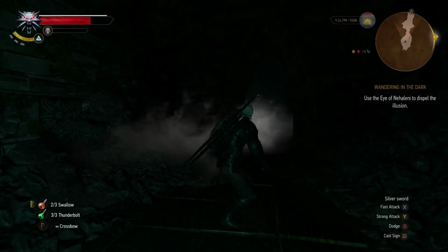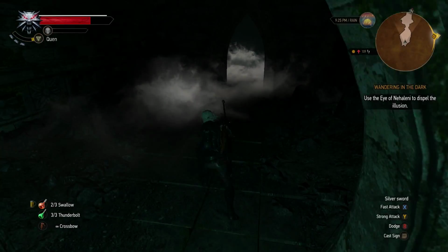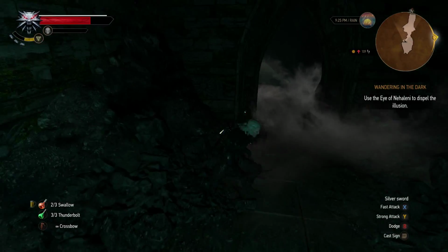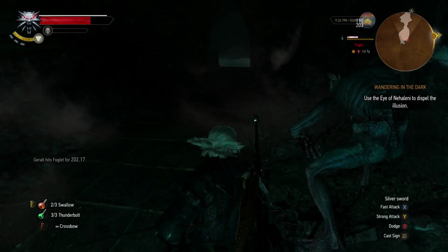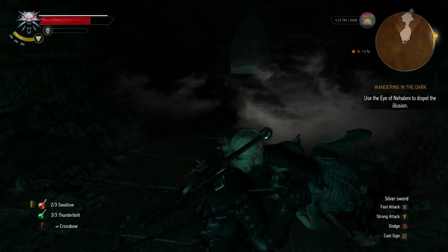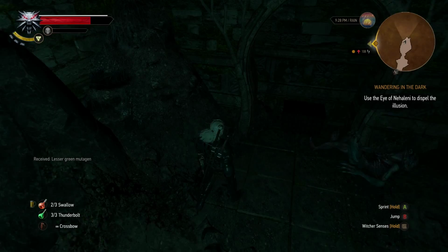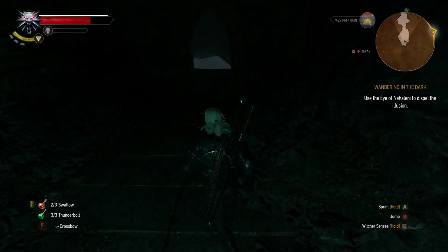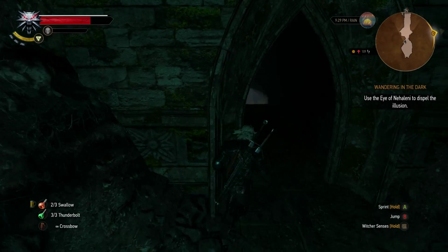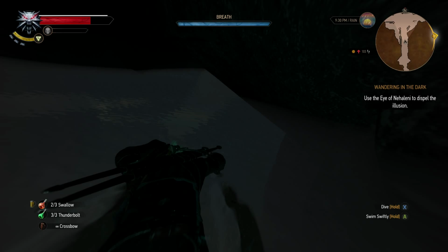Another foglet, huh? I shut off all the post-processing stuff. Foglets. Those things are just such a pain in the ass. It seems like the only real way to fight them is to just spam attack until they're gone.